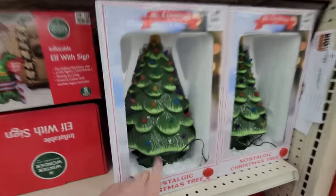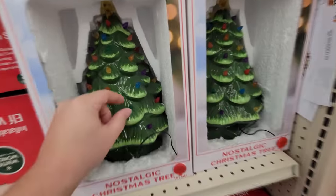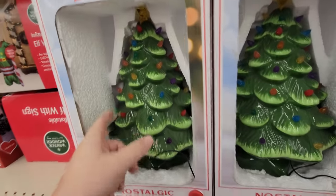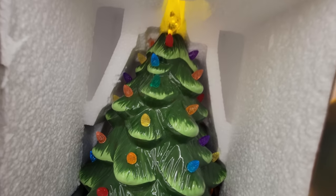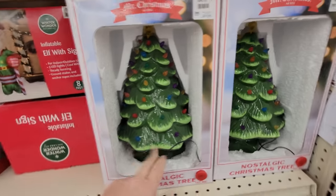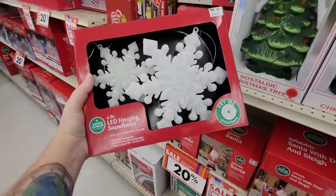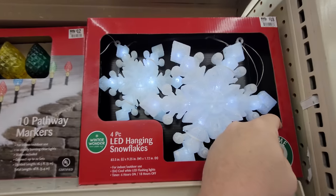I remember my mom and my grandma having these. It's like a, yeah, that's ceramic. It's a ceramic tree. And these little lights, they appear to all be glued in there. But I remember my grandma's, they were always coming out. There's a button. Yep, look at that. It lights up. Pretty cool, but they're heavy and hard to store. Four-piece hanging LED snowflakes. Ooh, that's got a try me button too. Let's try it. Ooh, cool.